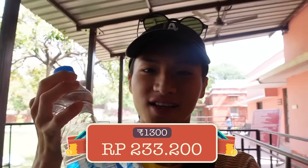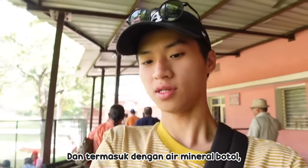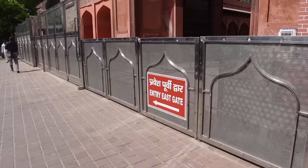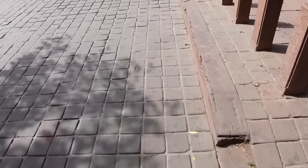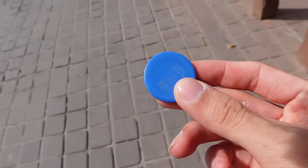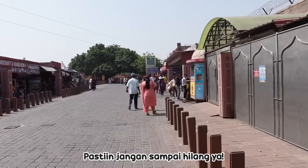The entrance ticket costs 1300 per person and it includes a water bottle and a pair of shoe covers. Okay, let's get into the Taj Mahal! We are entering from the east gate. This is our entrance chip. Forgot to mention that you would need to use this chip again on your way out, so be sure not to lose it.